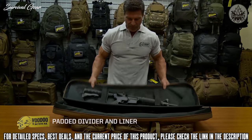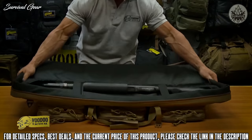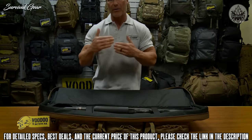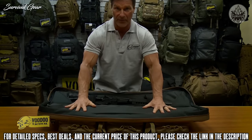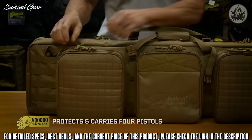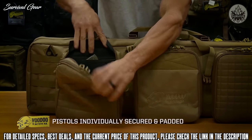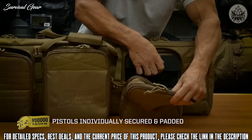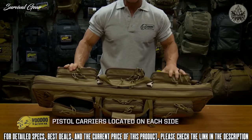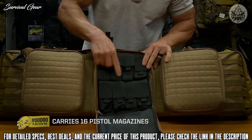So now you have weapon on this side, divider in between, which is padded. And then on the other side, you have your other weapon as well. They're not going anywhere. They're not hurting each other because they're protected from each other. So in addition to your two rifles, you can carry four pistols and they're easily accessible. Hook and loop keeps them secure. Here and over here as well, both sides. So four pistols. You get 16 pistol mags.